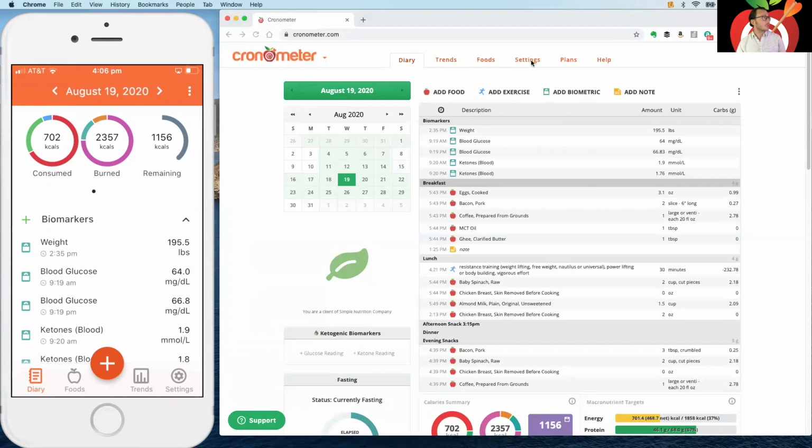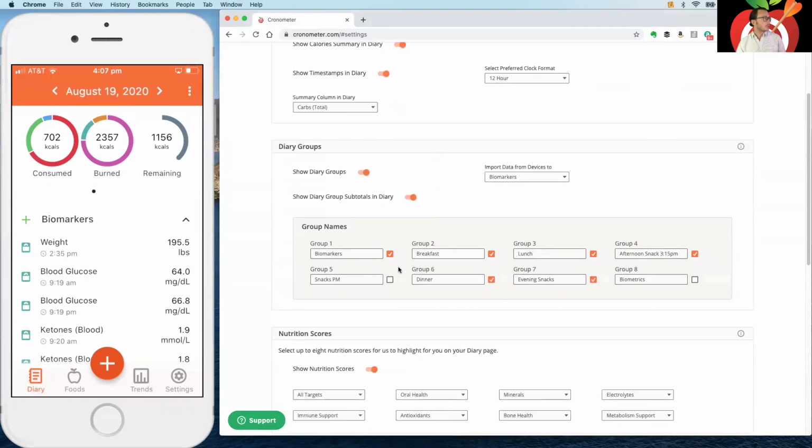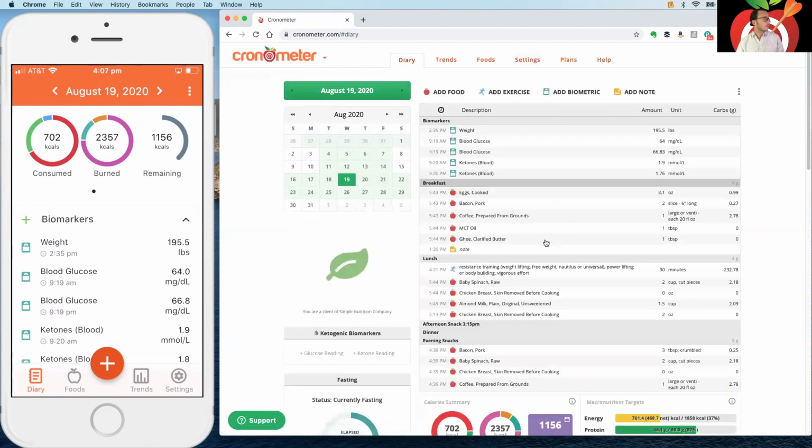You can set that up by going to settings, display, and then scrolling down just a bit, and diary groups is going to be that second panel on this page. What you can do is turn it on. I think it turns on by default when you upgrade to gold, but you can also come in here and turn things on or off, and you can customize the names by just typing in them. So you can basically customize your day based on whatever program you might be trying to follow. And go back to the diary, and those changes will show up here as you make them.